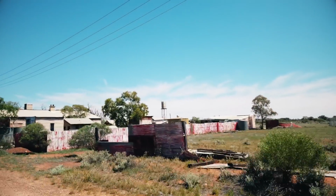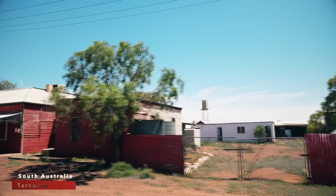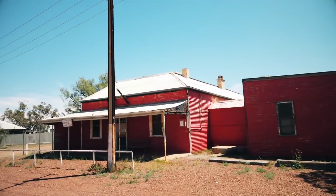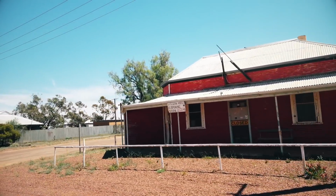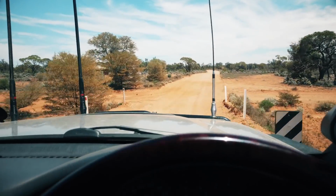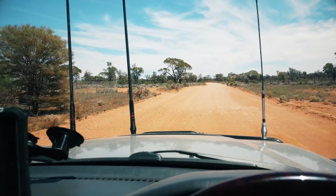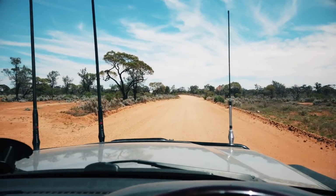Tarcoola is now a nearly abandoned gold mining town with only 2 people living there. They used to have yearly races, and the Denton family often used the Googs Track to attend the races. So, I think we're just about to reach the turn-off for the Googs Track.